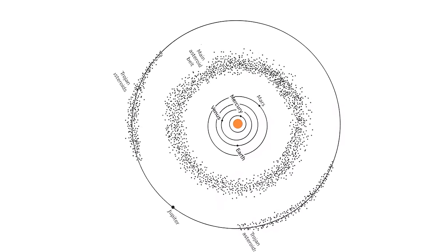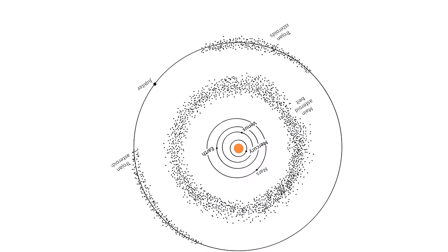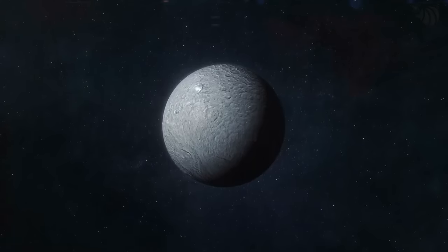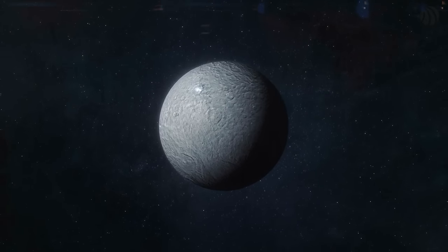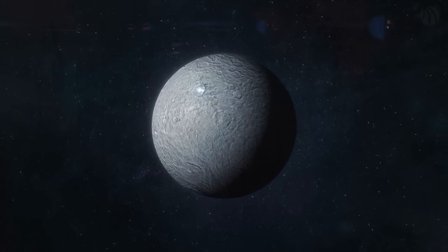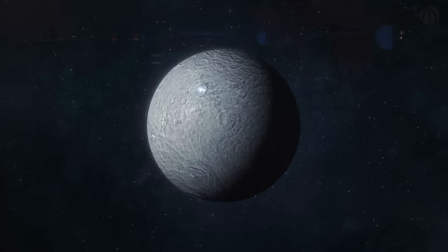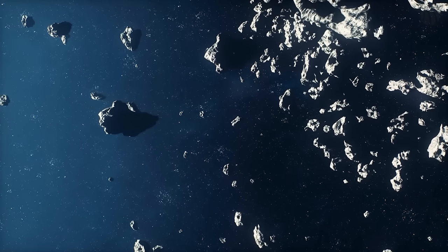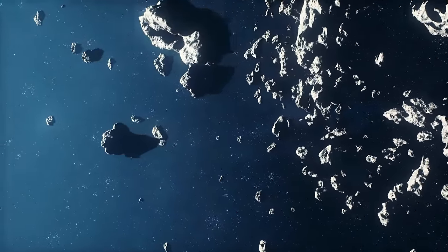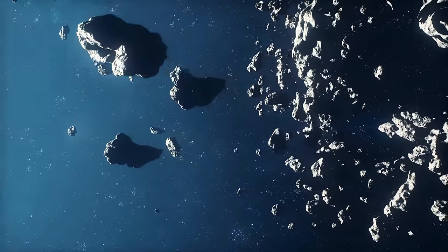The exploration of the asteroid belt began in 1801 when astronomers spotted a mysterious object. Initially thought to be a planet due to its size, it turned out to be much smaller, appearing as a bright dot in the sky, and was named Ceres. Soon after, similar objects were discovered, and a new term, asteroids, was introduced to describe these star-like bodies.